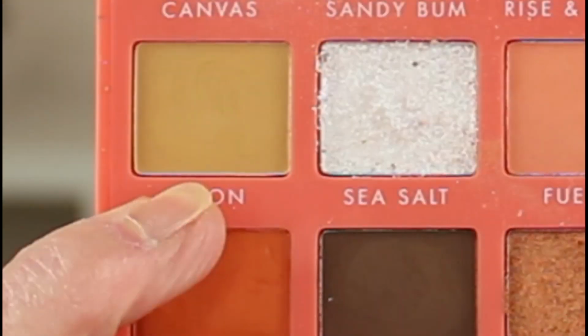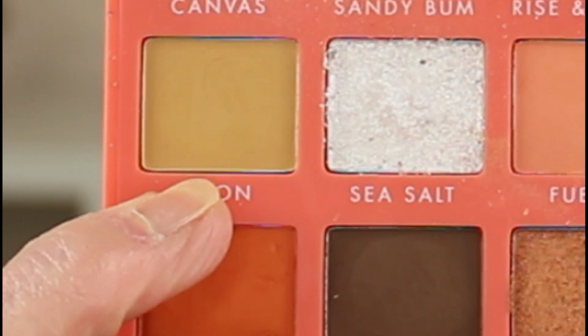I'm going to start off by combining Dijon in the middle row with Sandy Bum in the top row. Here is Dijon, and this is Sandy Bum. I'm going to put this in the crease. As you can see, it applies really easily and it blends really easily. I'm going to add a little bit more just to give a little bit more depth to this area.